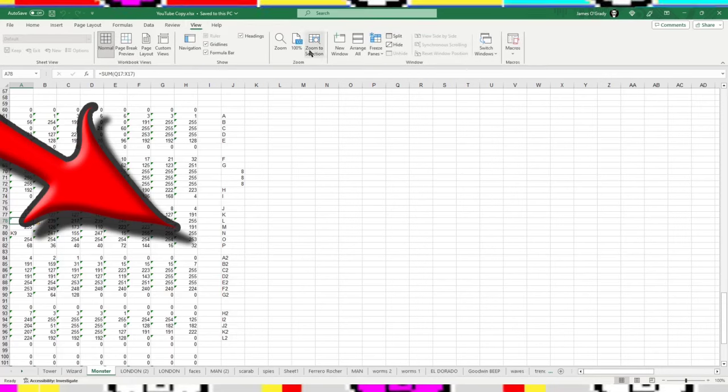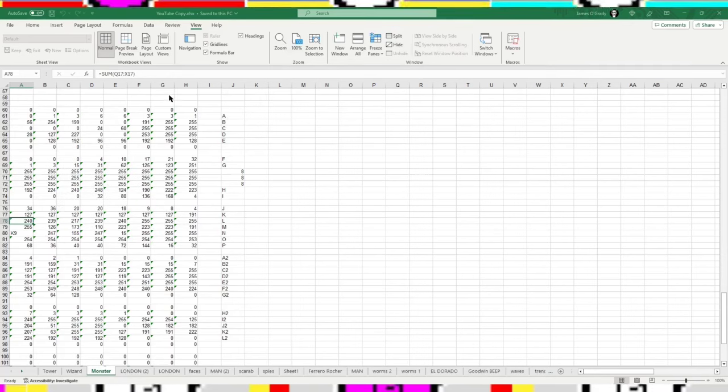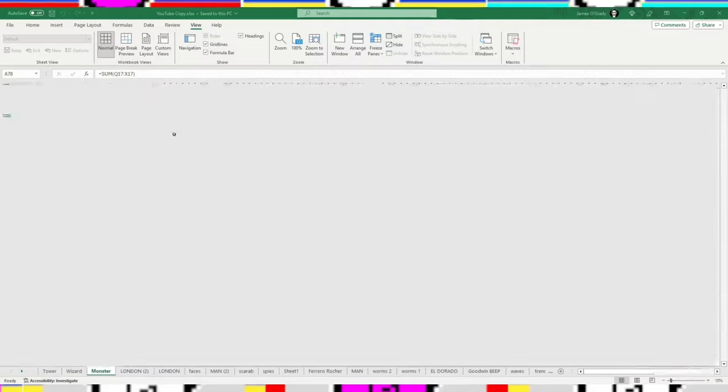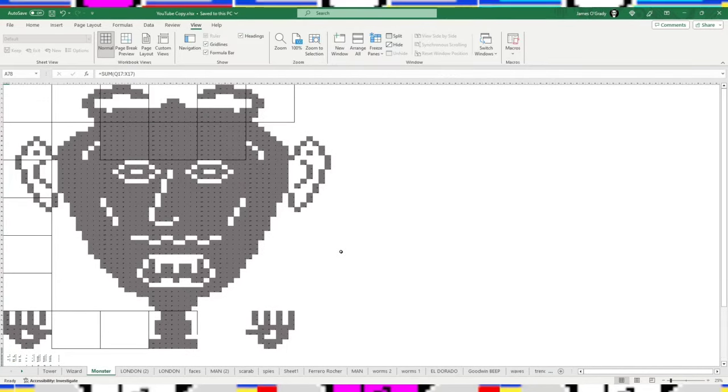With the monster, I split the bank early, around halfway along the face, to make it easier to cope with. The Wizard's Tower and the Wizard's Face only required one bank. Quite elegant, I thought.